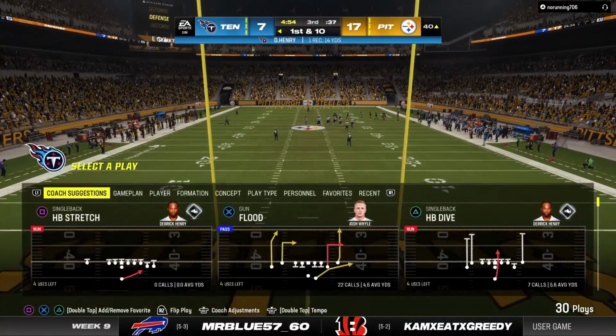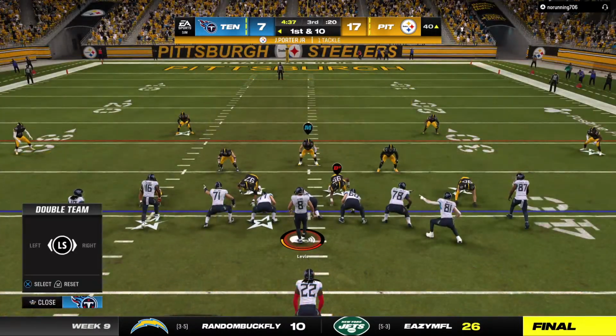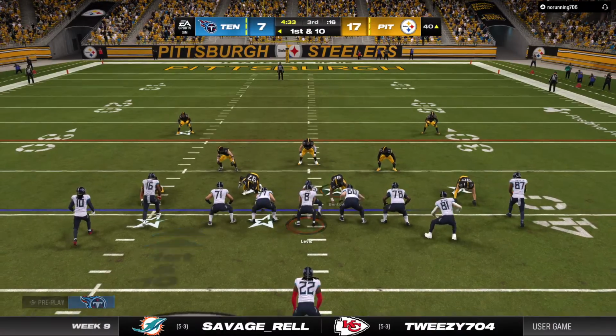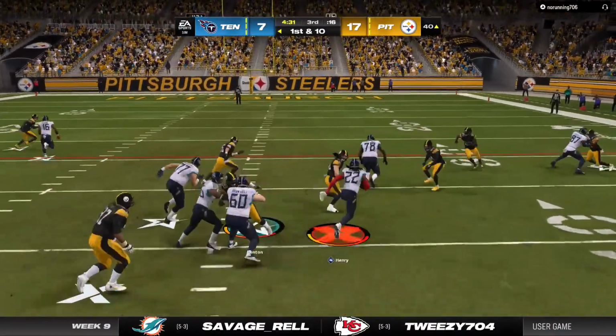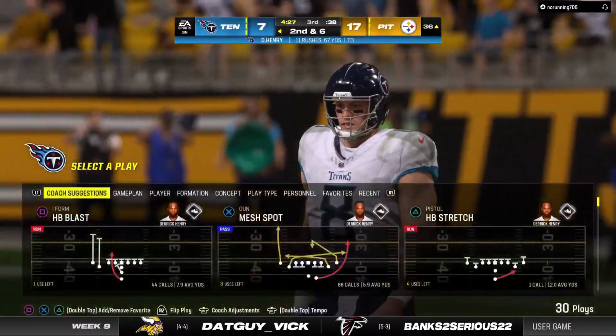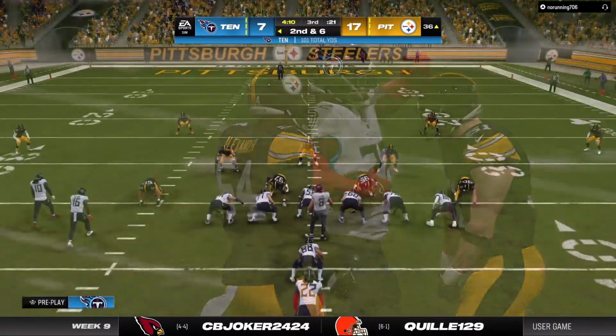The Titans get 14 yards there and move the chains as well. Operating out of Steeler territory now. Here's 1st and 10, right at the 40. Back to the ground now. It's Henry. And he'll power his way forward for about 4 yards there on the first down carry. And that was a quality play to start a new set of downs.